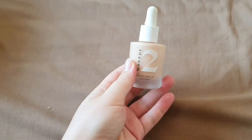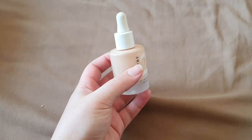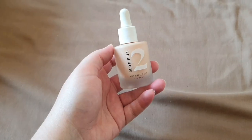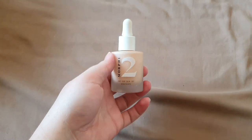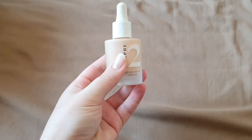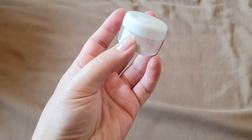Foundation, I decided to go with a skin tint. My skin hasn't been all that bad, and of course I need something lightweight in my opinion. I have to when I want to look like I have makeup on but no makeup on, if that makes sense. I'm going for the real clean girl, no makeup makeup aesthetic vibe for tour. The less the better.